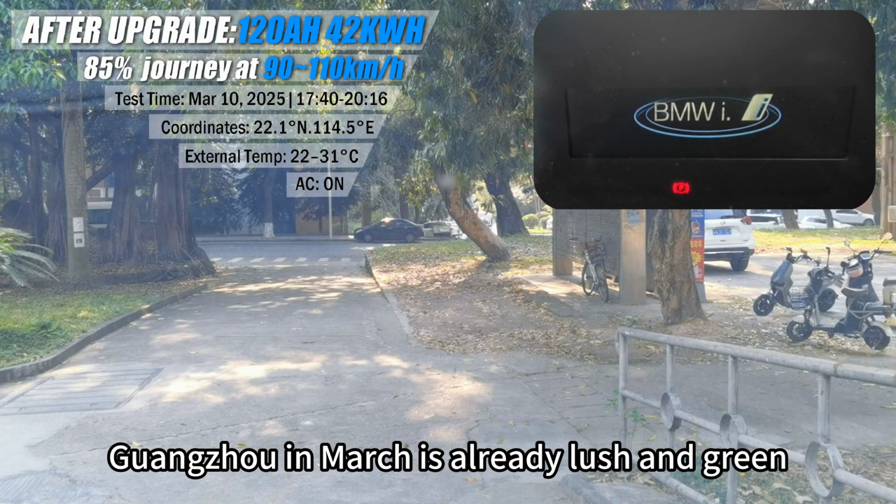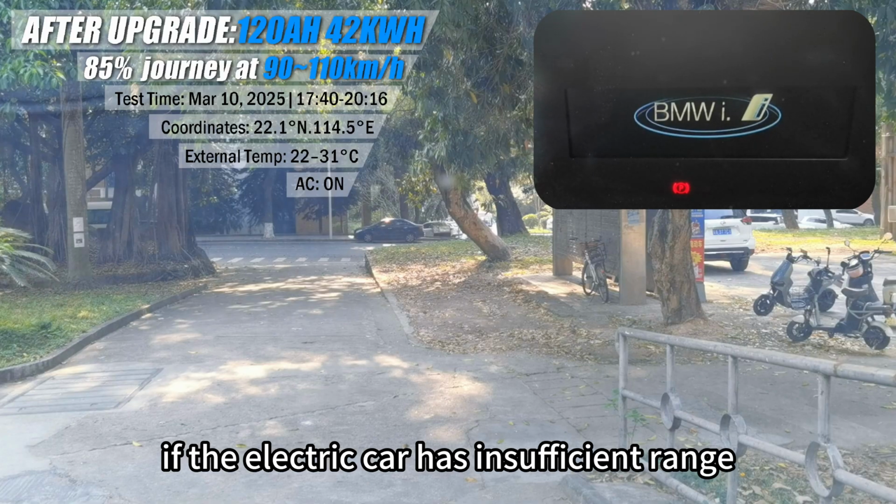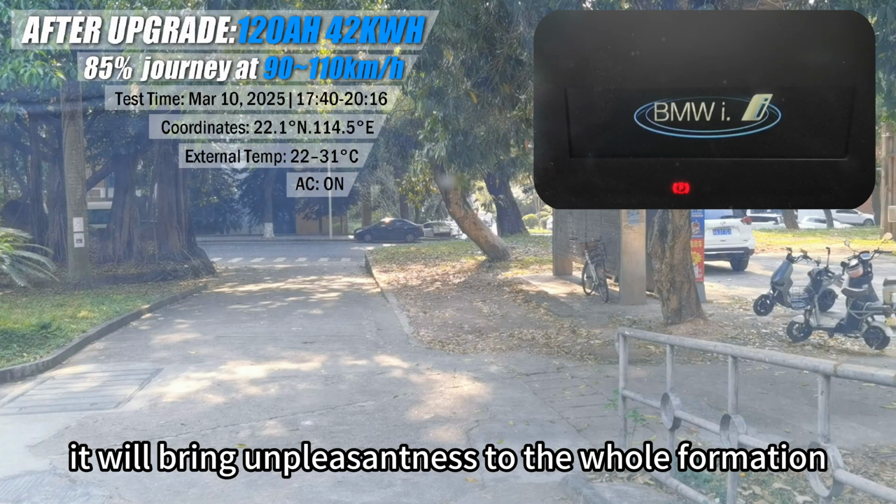Guangzhou in March is already lush and green, and in this season for family vacations, if the electric car has insufficient range, it will bring unpleasantness to the whole formation.